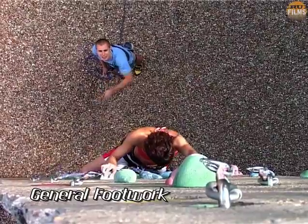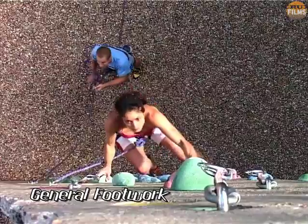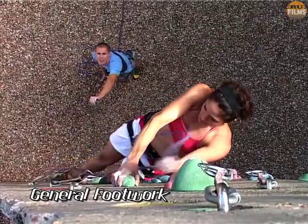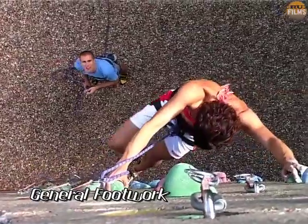It is also important simply to spend less time looking up and more time looking down, and always to consider moving your feet when you don't feel like you can move your hands. Practice this on your first warm-up climb, and don't be satisfied until every foot placement is perfect.